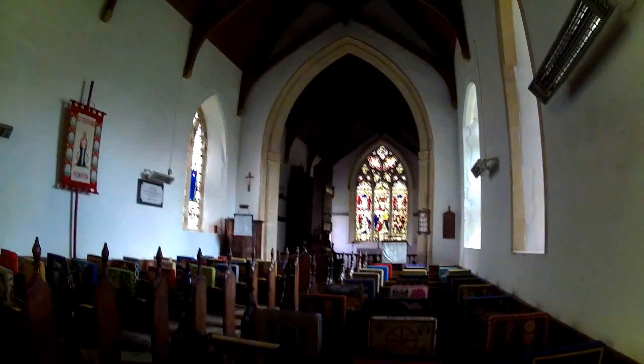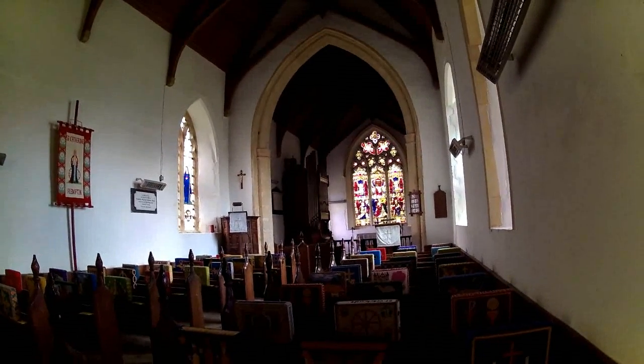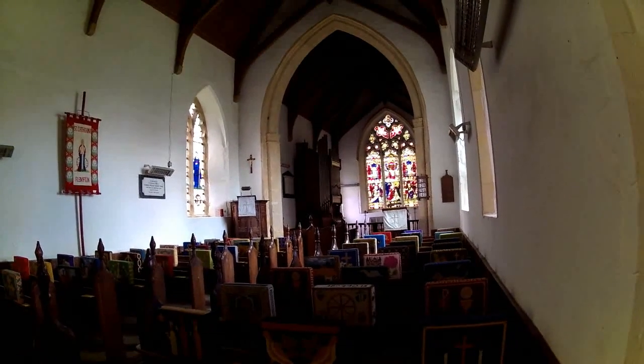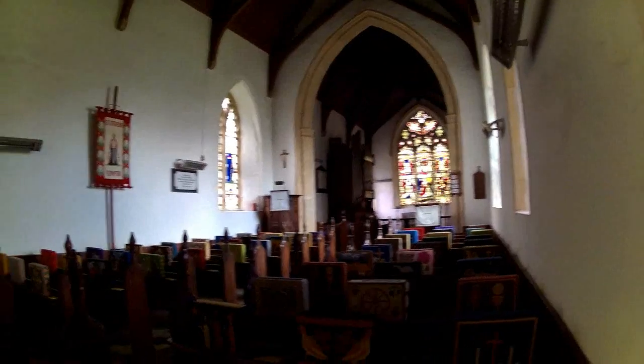The organ is quite impressive from here. It stands out. It's actually bigger than it looks when you're up to it. It almost dominates that part of the church. The netted door keep the birds out.